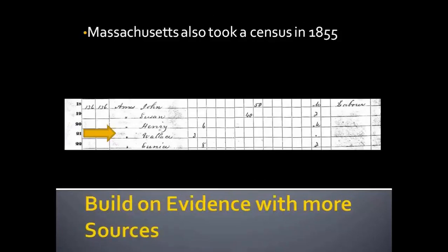Now, a history detective might know that Massachusetts took a census in 1855, so we don't have to wait 10 full years for another piece of evidence. In the Massachusetts census, I found the Ames family again in Northfield, and there they are, John and Susan, with Eunice and Henry and Wallace. So we know they were in that area for a while, and we're going to build up our evidence with more clues.